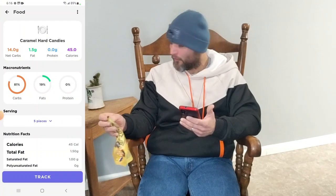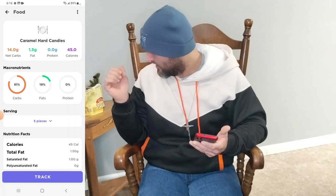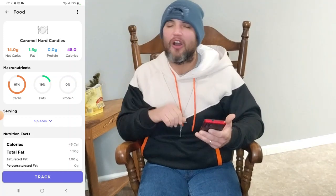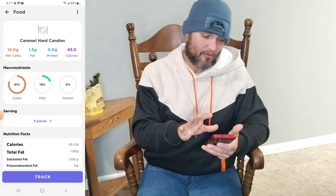But here's the problem sometimes, and I chose these for a reason. This is one of the glitches in this app: it doesn't always work when you scan the barcode with these. It doesn't always do the sugar alcohols properly, because this is a zero net carb thing. But when you scan the barcode, it misses the sugar alcohol sometimes. So I wanted to show you that.